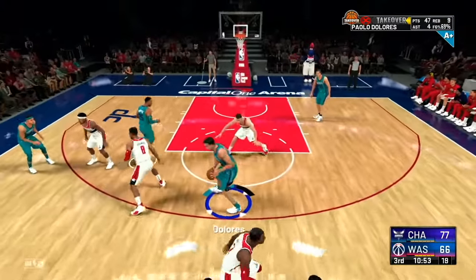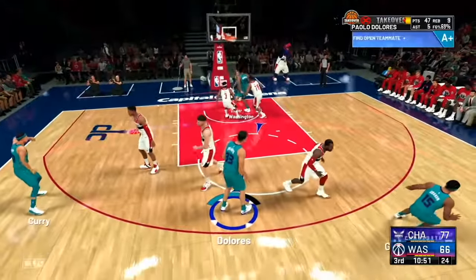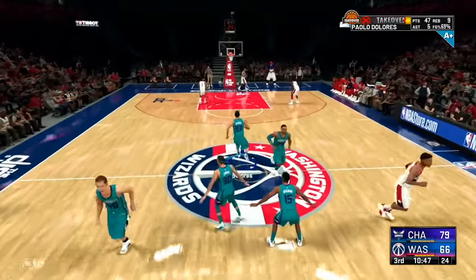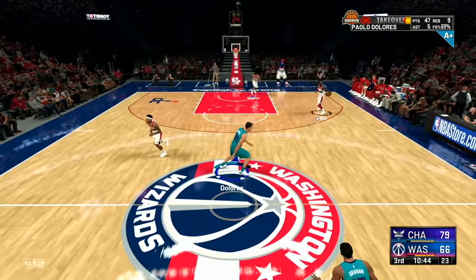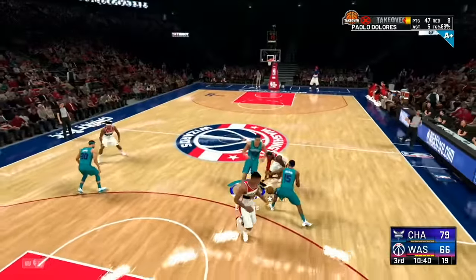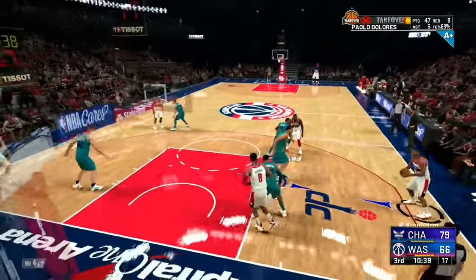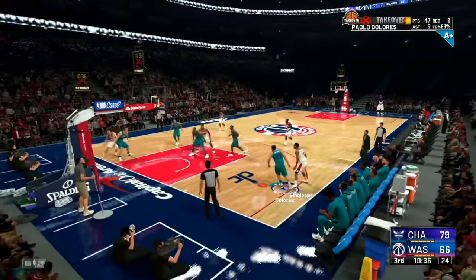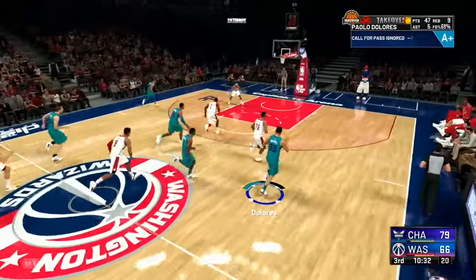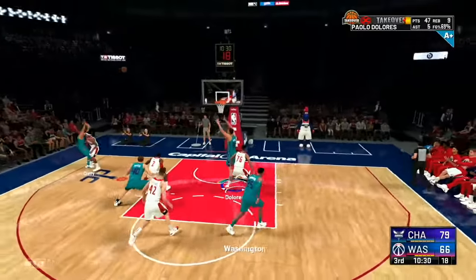They double him with Wall. Junior, the pass to Washington. And then Washington with the dunk. Serious verticality from Washington. Soars up to the rim and throws it down. Washington's gone 4 of 5 shooting from the field. And Wall kicks to Singleton. Oh, he's not making that. The wing jumper offline. Plus 8 in the rebound differential. One more reason why they're in control.